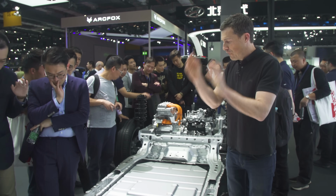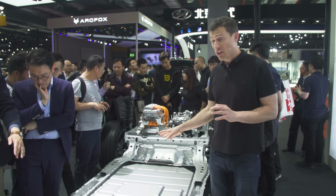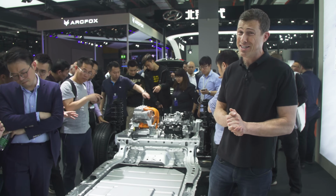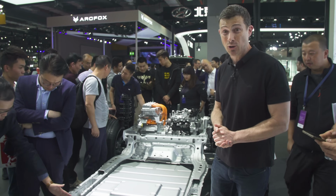Now, when you've got a full tank and the battery's fully charged, you've got a range of around 500 miles. If you want to run on electric power alone, if it's fully charged, you can do about 110 miles. In terms of charging, with a rapid DC charger, you can do it to full in about 30 minutes. But if you've got an AC home wall charger, it'll take about 7 hours.